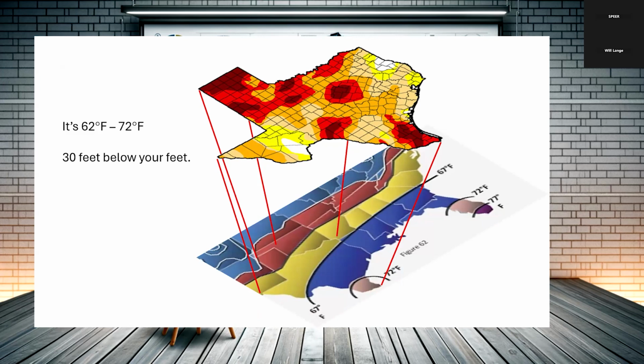But that's 30 feet below the surface. And that temperature remains that all year round, regardless of seasonal variations or climate variations over the short term. That's 72 degrees, 70 degrees, whatever, all the time. It's non-seasonal, and that is your heat transfer source for ground source heat pumps in Texas.